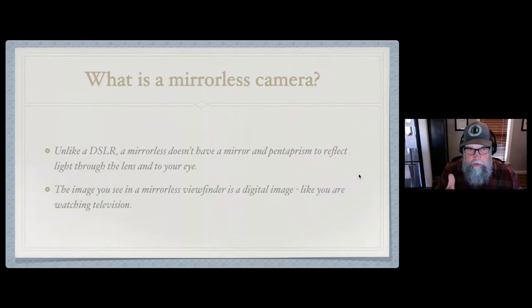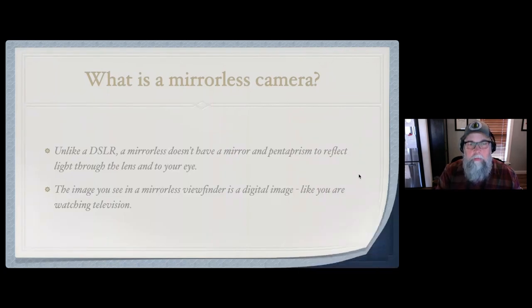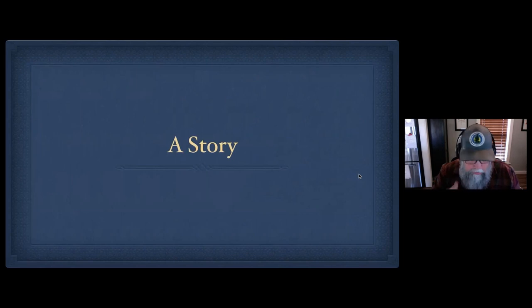Like the title suggests, a mirrorless camera lacks the mirror that traditional DSLRs have. As far as functionality and the way they arrive at exposure and the way they autofocus and all that, it's essentially the same. The big difference is they figured out a way to take the pentaprism and mirror out. And in the early days, it saved a little bit of weight, but that's all changed a little bit. But first, let me tell you a story and what brought me to where we are today.